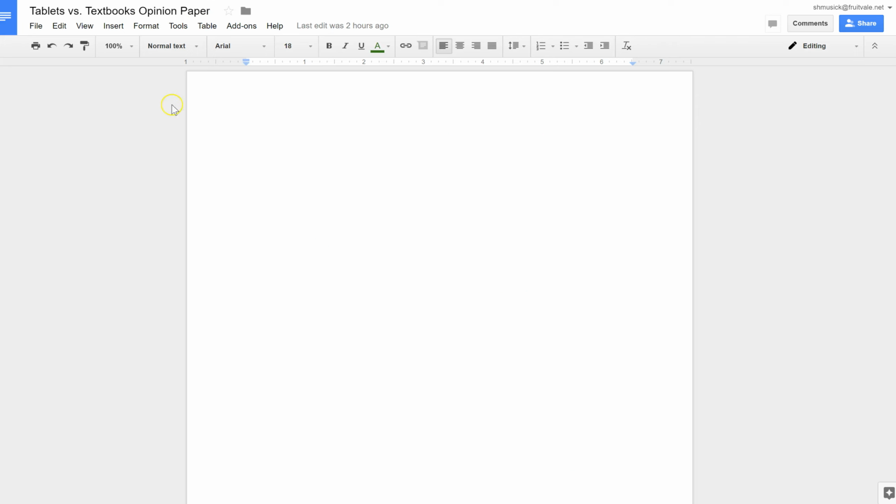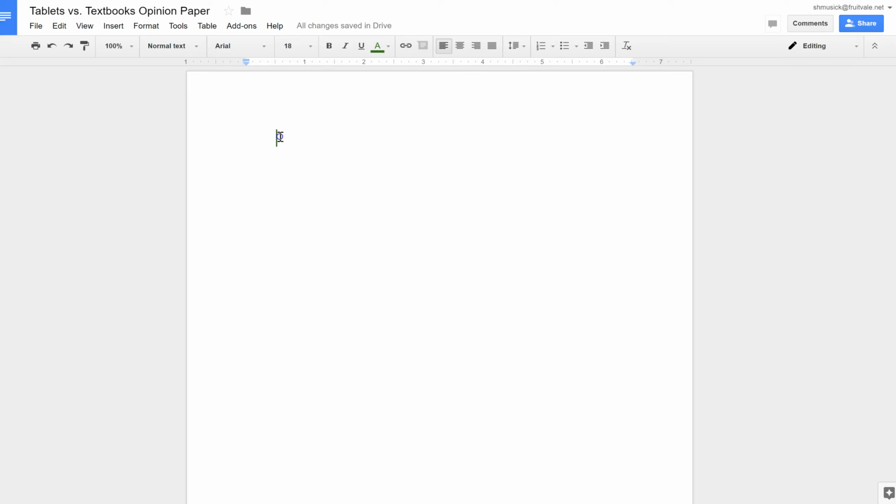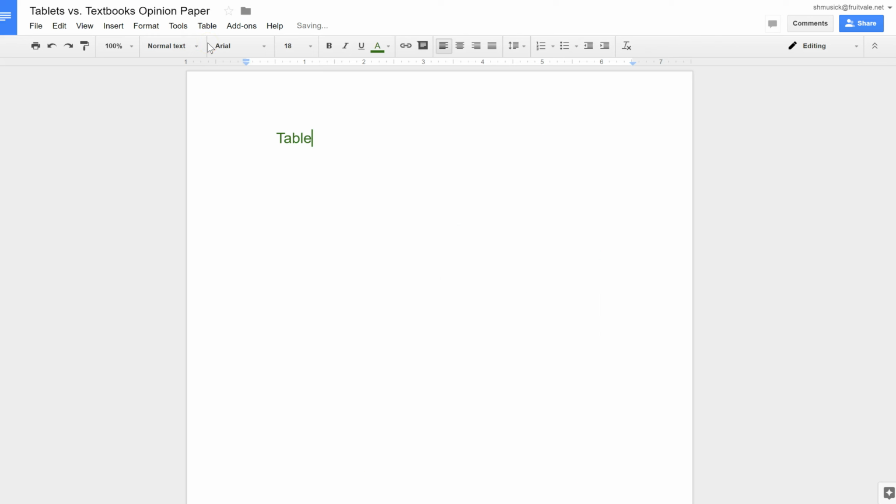So I go to my paper, I want to tab in. I'm going to make my text at size 18. That's good enough for you guys to be able to see it. I don't care what size your text is. Make it smaller. Make it 18 or smaller though. I don't want you to have huge text, but I do care about your colors because we're going to use Step Up to Writing colors as our guide. So green means go. Start off with just your claim. So my claim is going to be tablets should replace textbooks in the classroom.